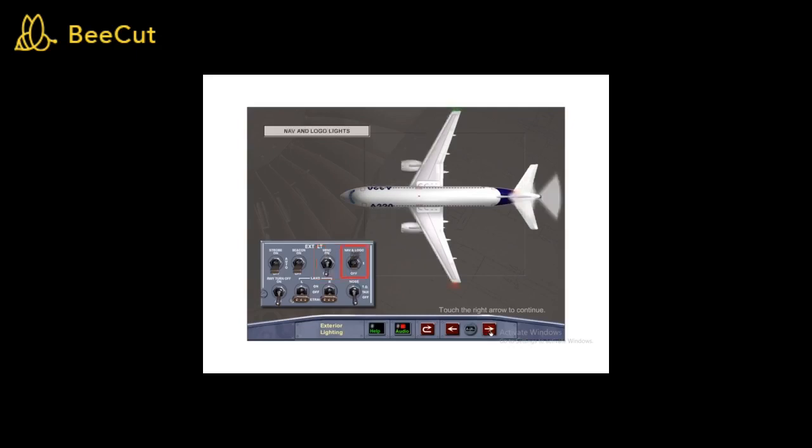Two sets of navigation lights are installed in each of the wingtips and tail cone, and are controlled by the nav and logo light switch. Position 1 turns on the first set of lights, and position 2 turns on the second set. The vertical stabilizer logo lights located on top of the horizontal stabilizer come on with the switch in position 1 or 2 when the aircraft is on the ground or in flight with the slats extended.